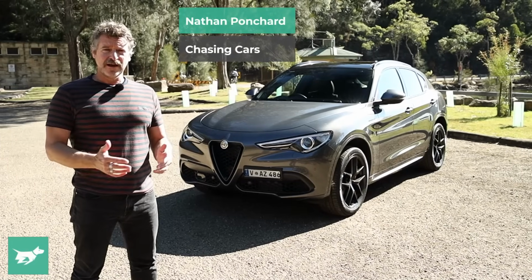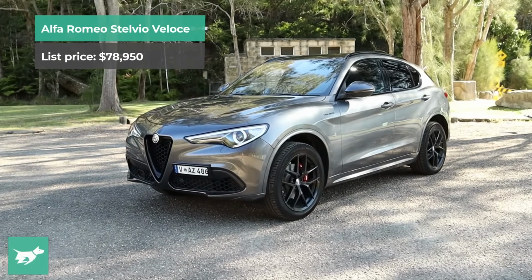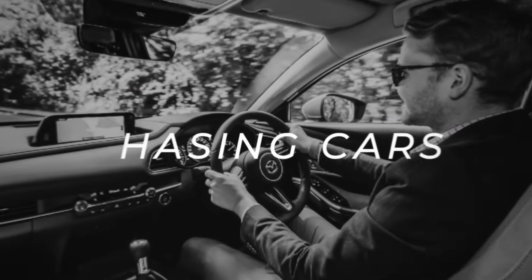I'm Nathan Ponchard, this is Chasing Cars, and this is the updated 2021 Alfa Romeo Stelvio Veloce.